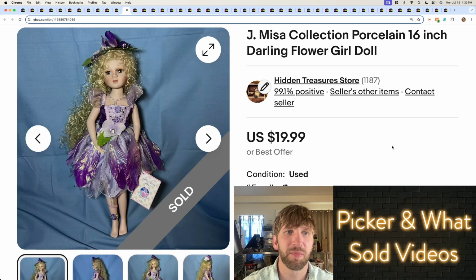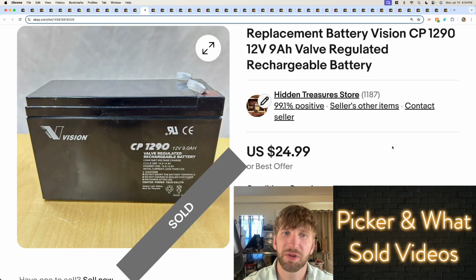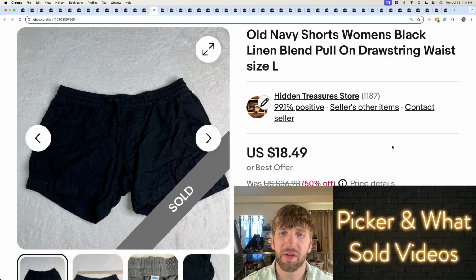This 16-inch porcelain doll sold for $19.99. J. Misa collection. This vintage Fisher Price Little People jet plane sold for $12.99. This was part of a big bin that we got from a storage unit, and so really there's probably not even 10 cents into this one. This rechargeable battery sold for $24.99. I think it goes to like a Power Wheel thing.